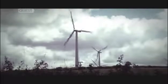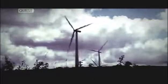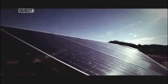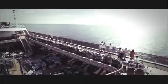Instead, the new New Orleans could power its generators with alternative fuels. Wind turbines have the same energy output as a ship's diesel engines. Solar panels could feed additional energy into the power grid. But the greatest source of power available to a floating city would be the ocean itself.